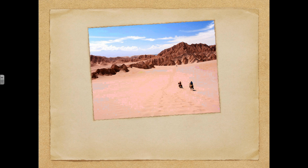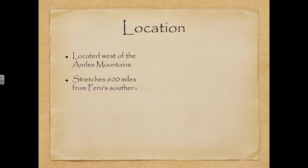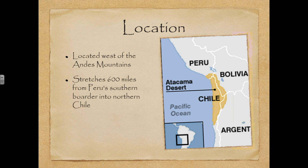So today we're going to talk about, really quickly, the Atacama Desert, which is one of my favorite topics to discuss. The Atacama Desert is found on the west coast of the Andes Mountains and along the Pacific Ocean. It stretches for about 600 miles from Peru's southern border into northern Chile. You can think of it as sitting in the western hump of South America.